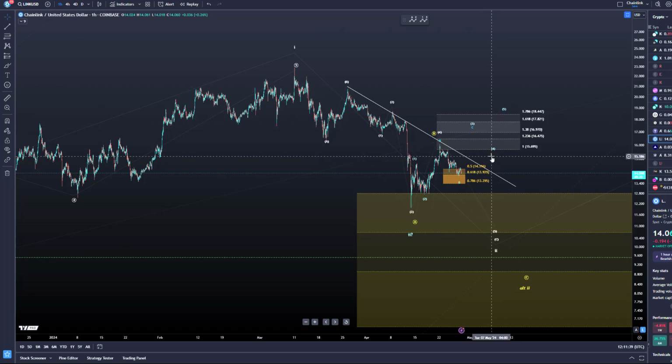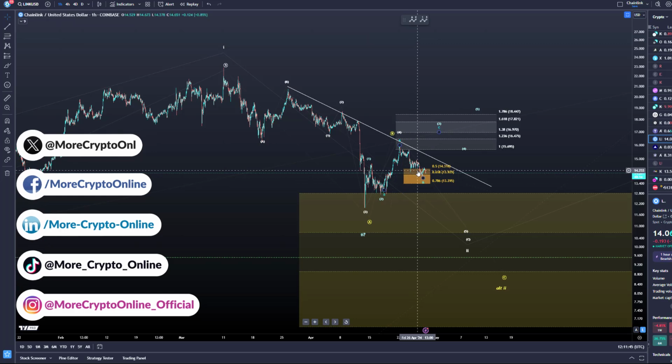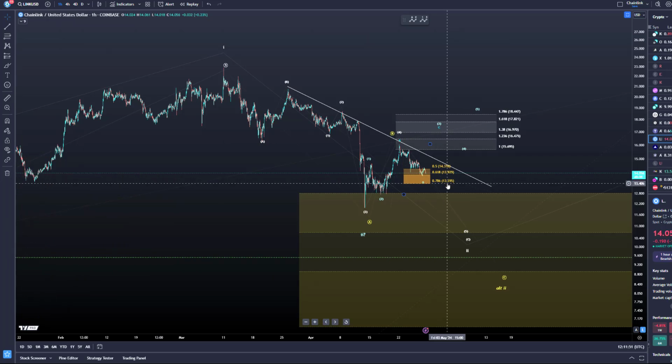Now on the LINK chart we have not seen a substantial reaction yet to this support zone that I talked about in the previous videos, this micro support zone highlighted here on the chart between $13.39 and $14.31. There's simply no reaction yet that is in any way substantial. Still possible though that a C wave to the upside in the blue count is starting from here.